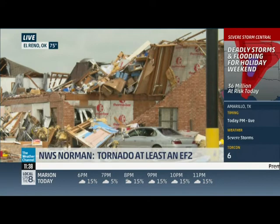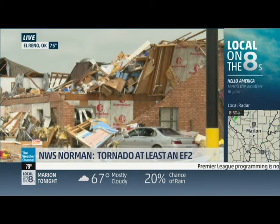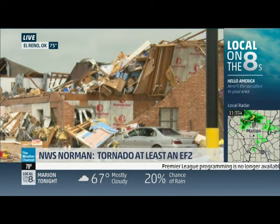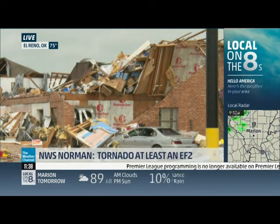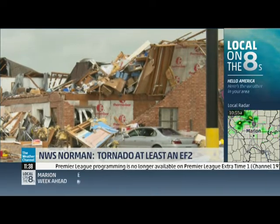Moved through last night and did substantial damage, unfortunately killing 2 and injuring many others. And we're just waiting to find out more details coming out of this part of central Oklahoma. So this is pretty substantial damage.